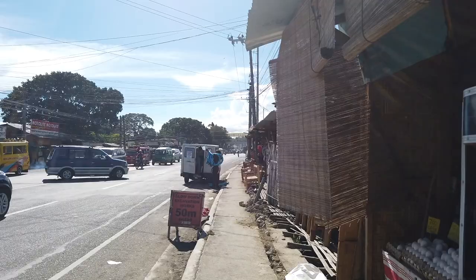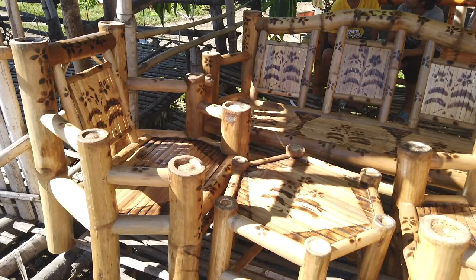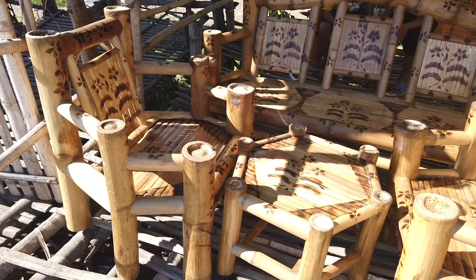So you can see there's a lot of vendors here. They've got the bamboo furniture in this area. How much is this one? So this set of bamboo, a 4-piece bamboo set of furniture, is only 5,500. It's a different design.